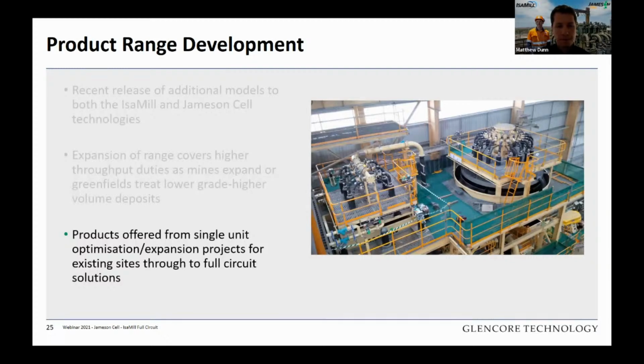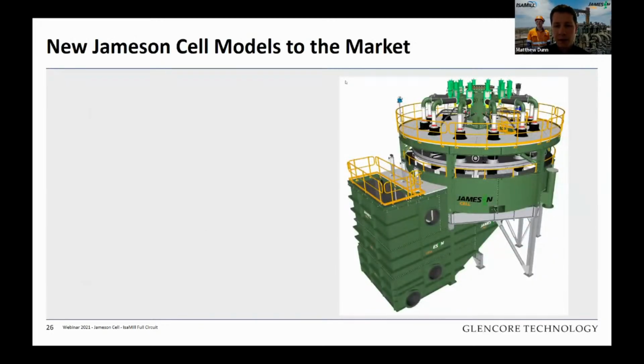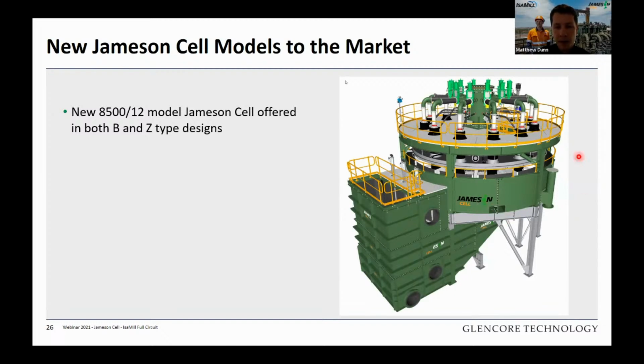For the Jamison cell, we have our new 8500 12 model. It's an 8.5 meter diameter, 12 downcomer Jamison cell, which comes in both a B and Z type design. The Z type is shown on the right here in this model with the internal recycle mechanism built in. The B type cell is this round structure with an external recycle mechanism. So this box is actually taken away from the side of the cell and placed underneath.